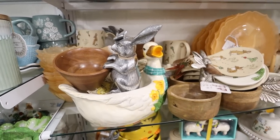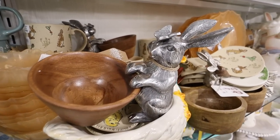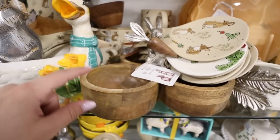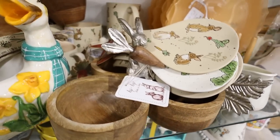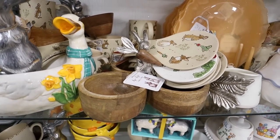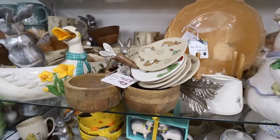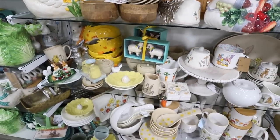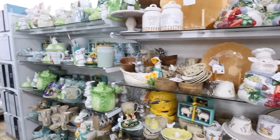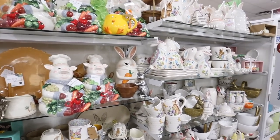They also have a bunch of wood with metal pieces. So this little bowl has the bunny with the butterfly, and then right here is a three compartment serveware piece. I really like the silver bunny holding the wooden carrot. It just brings that earthiness back because these can tend to be super modern, but they have a big mix of those items too, just to give you a range. This is just one of the walls, and they have several walls of Easter kitchen decor.